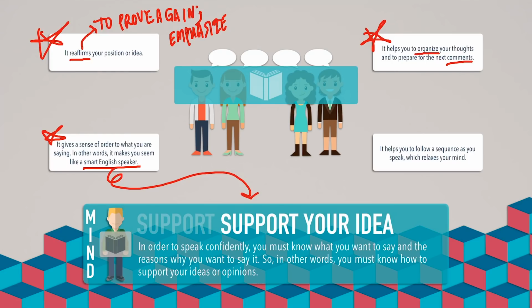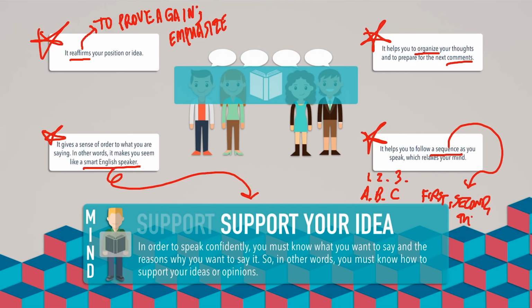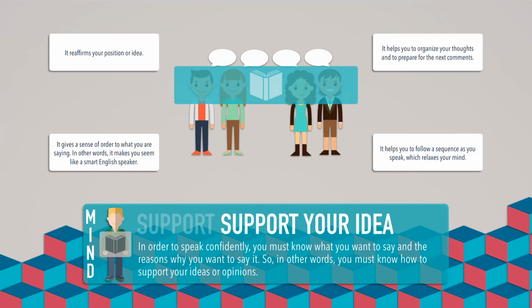And it helps you to follow a sequence or order as you speak, which relaxes your mind. When you use a specific sequence, maybe 1, 2, 3, or A, B, C, or even first, second, and third, this actually helps to relax your mind and give you more confidence when you speak. And this is how you speak confidently in English.